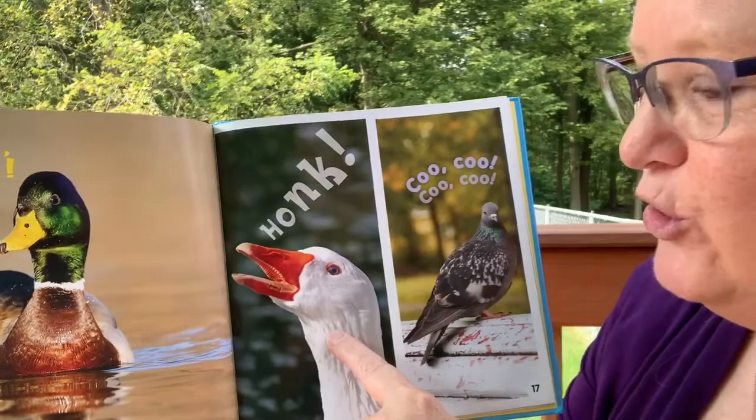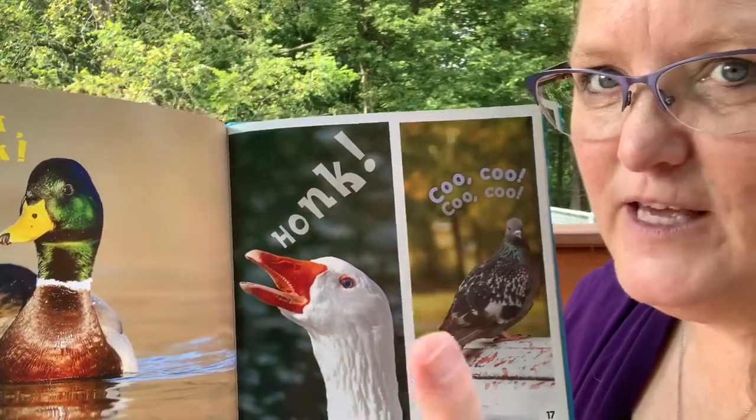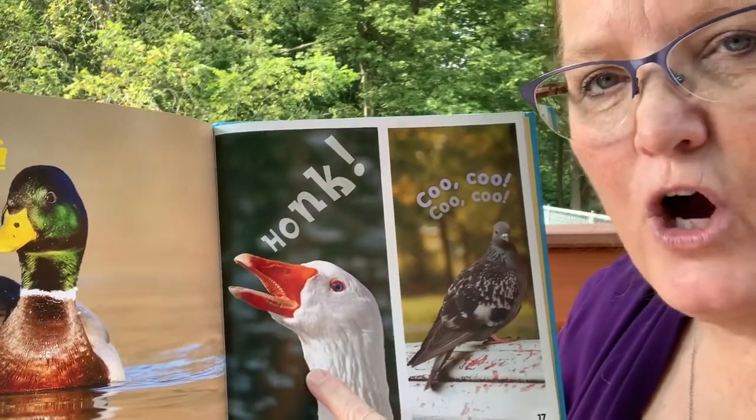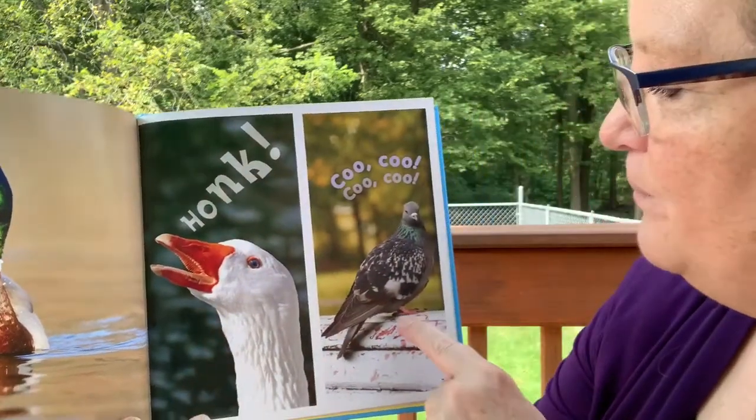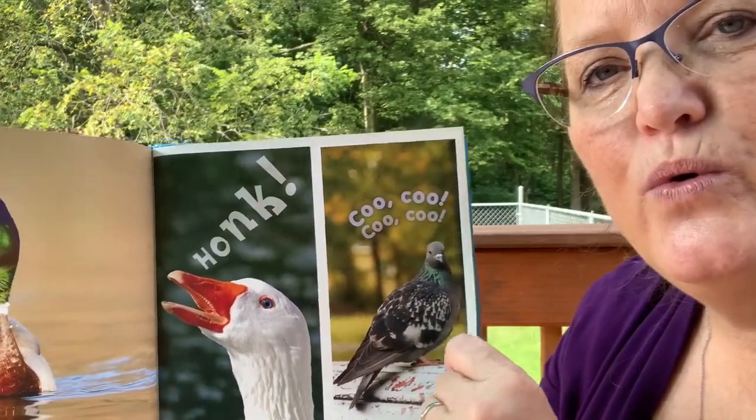Oh, there's a goose. You better watch out for those. Sometimes they bite. The geese, they bite. You gotta be careful. What does a goose say? He says, honk, honk, honk. Oh, and there's a dove. And he says, coo, coo, coo.